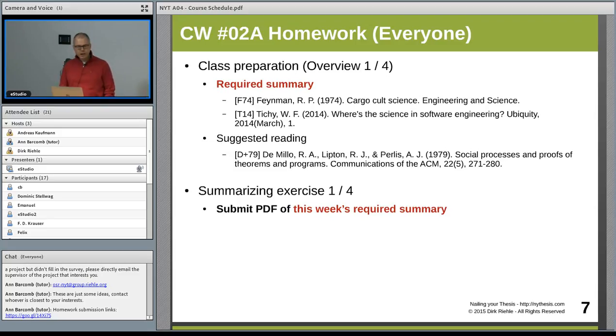These 2 papers are PDFs you will find in the course reader. Again, there's a link through the course index to the course reader. Sometimes there is suggested reading. The DeMillo et al. paper is actually quite an important paper for computer science because it really clarified some misconceptions that can still be found today about the role of mathematics in software engineering.